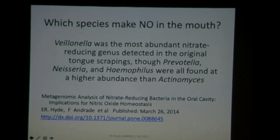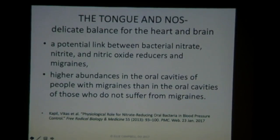So which oral flora make nitric oxide in the mouth? Well, there are several of them, 4 primarily that have been identified: Veillonella, Prevotella, Neisseria, and Haemophilus. And that's important. I think we're going to find perhaps that we have some oral probiotic strategies coming down the path that can help enhance the growth of these as we reduce the growth of the ugly bacteria. And there's a picture of the top 10 ones if you want to see them.